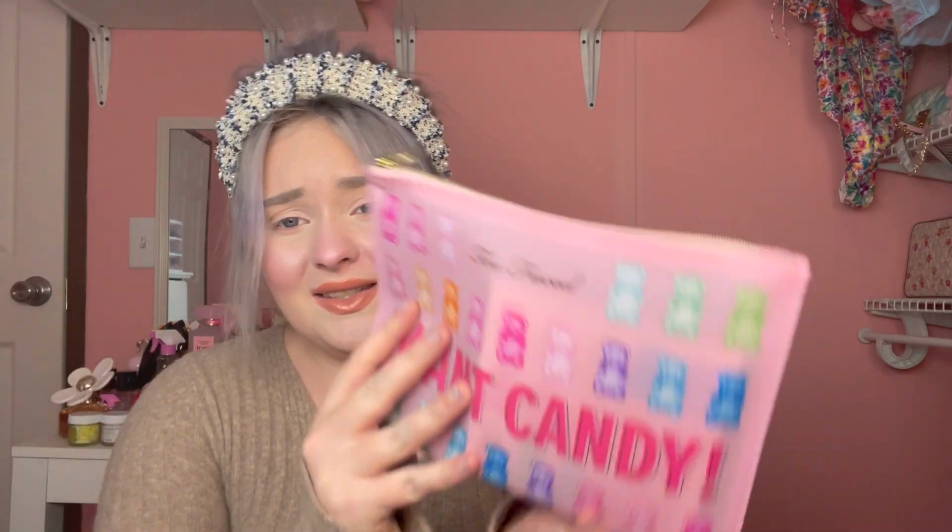Again, this one was just too cute. So this is what it looks like. It looks like a present itself. Seriously, how cute is that? So I have 2 lip products to share with you guys. One is older and one is a new product. So we will start with the new product.